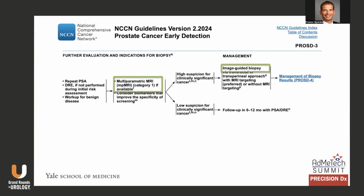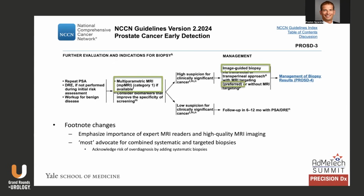A similar simplification was just changing to image-guided biopsy with either transperineal or transrectal approaches rather than using TRUS there. And also MRI targeting is preferred, though without MRI targeting is still in the guidelines, as we recognize it is not available everywhere. Also important footnote changes included really emphasizing the importance of expert MRI readers and high quality MRI imaging. There remains tremendous heterogeneity throughout the country.